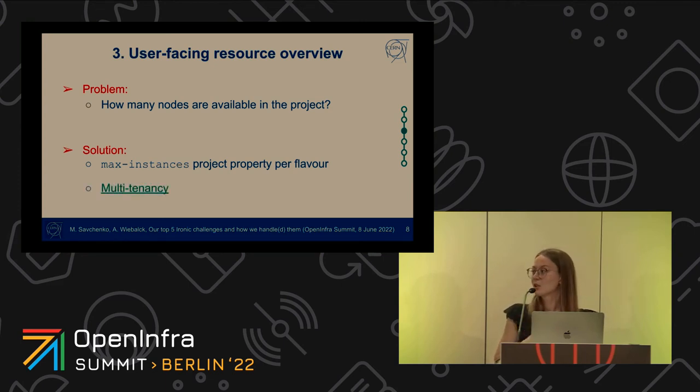A second solution, which we started to use recently, is multi-tenancy, which was introduced in recent releases of Ironic. With multi-tenancy, the node has an owner field, and there we set the project ID, indicating the project the node belongs to. So now members of this project have much more freedom with their nodes. Not only can they see nodes in all states, they can reclean the node, and they can set RAID, for example.